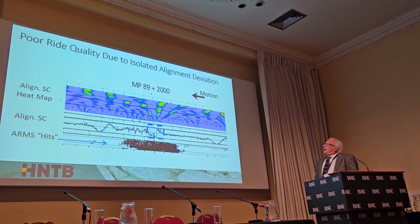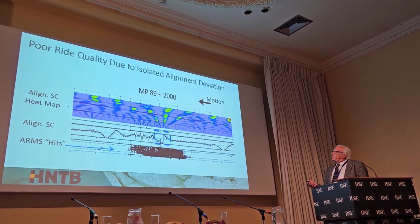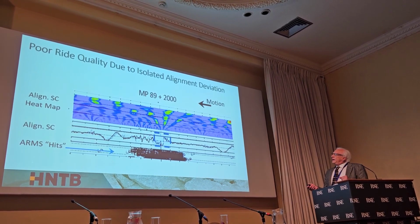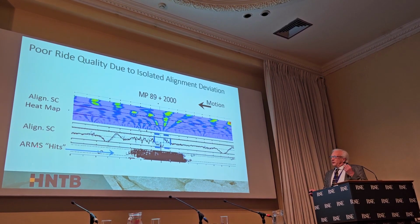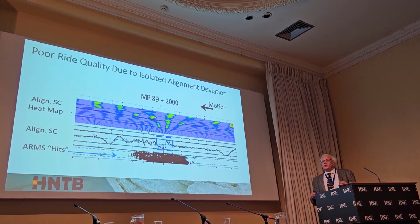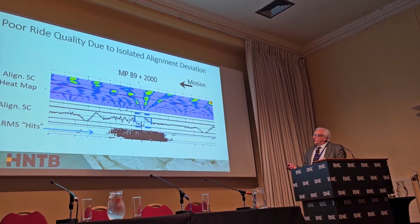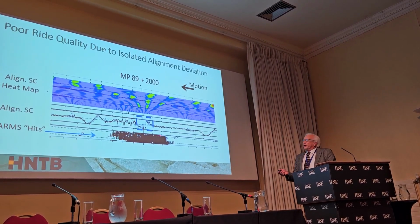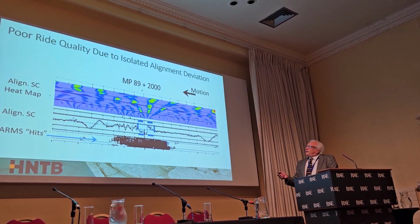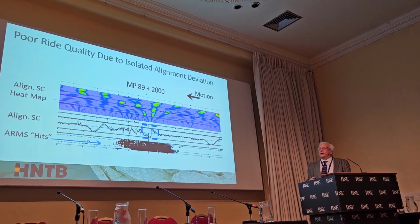All right, so I have a few examples of how we then applied this. In this case, this is a situation where you have a single isolated deviation in alignment. And that is driving an awful lot of what we call ARMSITs, automated ride monitoring systems. So when the vehicle accelerometer has an exceedance, it sends a signal and it's mapped as to where that occurred. I blew up the X scale so it looks a little bit rougher than what it is, but there's some deviation or error in where this occurs, plus and minus. But the center of the cluster is right about where this is actually occurring. And so there's no cyclic thing to fix here. It's rather go to this spot and fix that location.